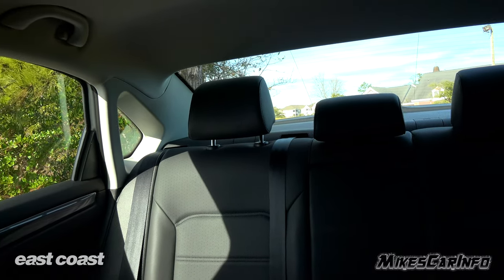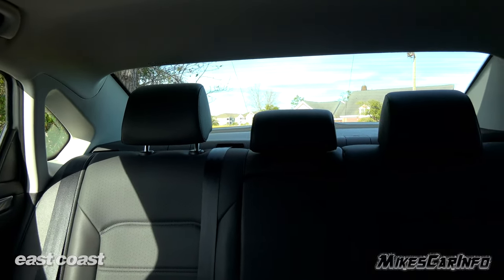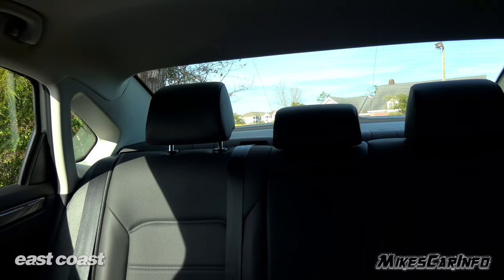All right, let's look at the visibility in the back. So it does have some pillars there. Now the pillars do have little triangle windows in it, which helps out a little bit. But you do have technology like the backup camera, the blind spot detection system, rear cross traffic alert, all that stuff to help you out.